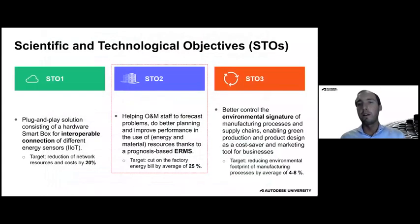So let's start from the objectives, the targets of the project itself. There are very specific scientific technological objectives defined since the very beginning of the project, and I want to focus on the second scientific technological objective, because it is the objective that is impacted by the solution, the energy management research system. So basically, by implementing our solution, the final aim is to cut the factory energy bill by an average of 25%. So it's an important target.